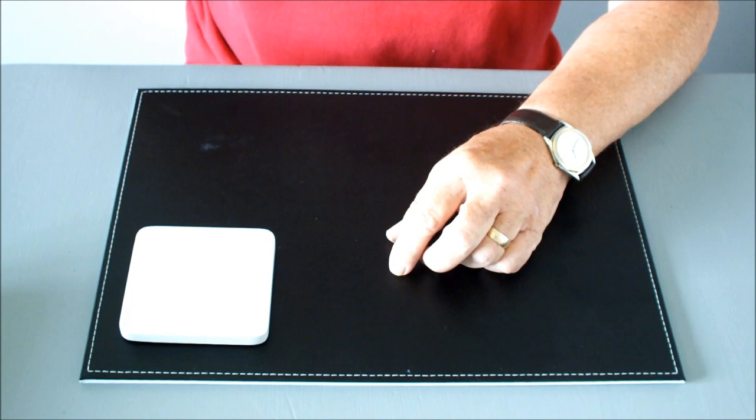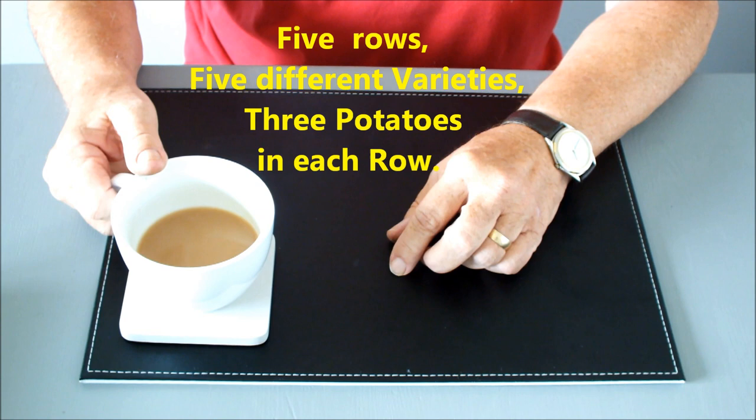Okay, so that was the potatoes being planted. Since then the potatoes have grown on really well. They look to be nice potatoes, and we've actually harvested some of those potatoes. We've harvested a potato called Lily, which was the short row of three potatoes nearest the camera. We've harvested Rooster and we've harvested Saxon, and all those potatoes are shop-bought potatoes.